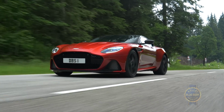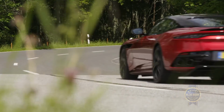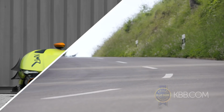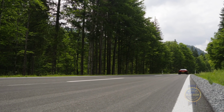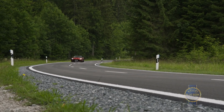Aerodynamically, the DBS is the most advanced of any Aston Martin production car to date. It boasts some of the same tech that appears on the Special Project Vulcan supercar and produces 400 pounds of downforce at its max speed of 211 miles an hour. No, you're never going to hit that, but you'll still feel copious amounts of grip accelerating out of the apex.